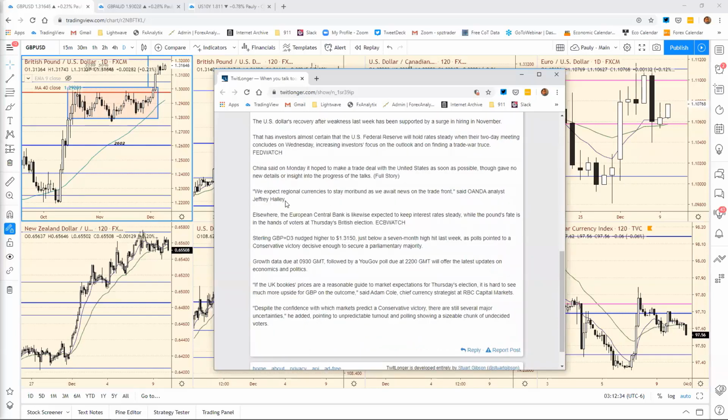China said on Monday it hoped to make a trade deal with the U.S. as soon as possible, though gave no details or insight into the progress of those talks. Elsewhere, the ECB is likewise expected to keep interest rates steady, while the pound's fate is in the hands of voters at Thursday's British election.